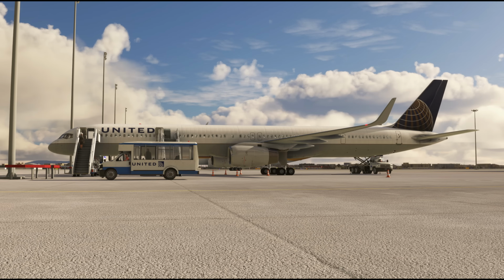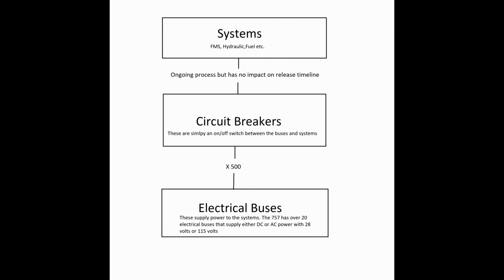Mapping the circuit breakers to their respective electrical bus, we did that last year. There's 500 circuit breakers. We mapped them to over 20 electrical buses on the 757 that supply power to the systems. We did that in about 2 weeks last year. That was the tedious part. Now what we're doing is, as we're completing the systems where we can, we're going to hook those systems up to their respective circuit breakers.